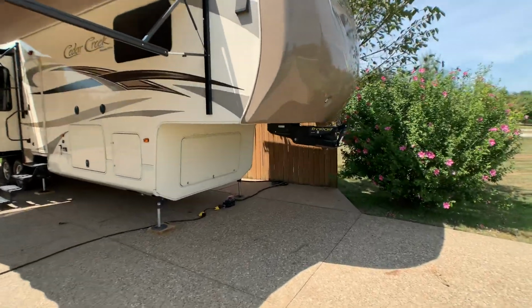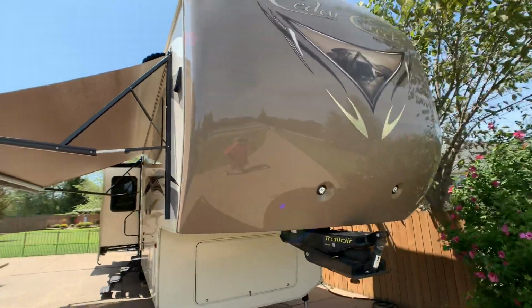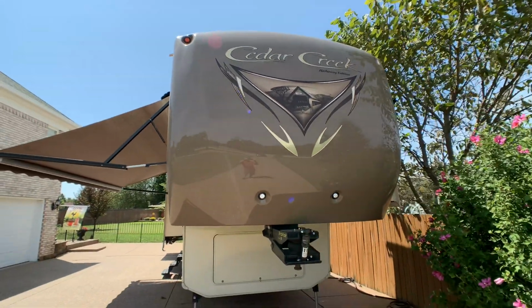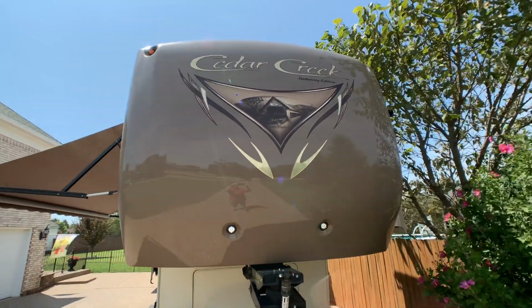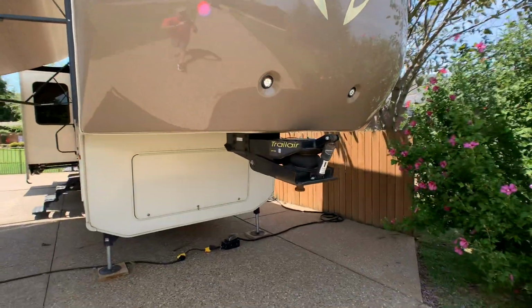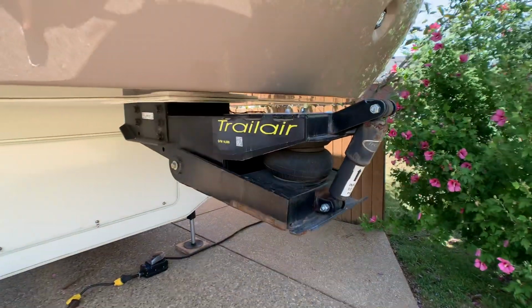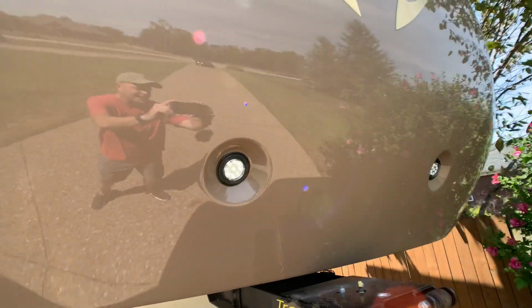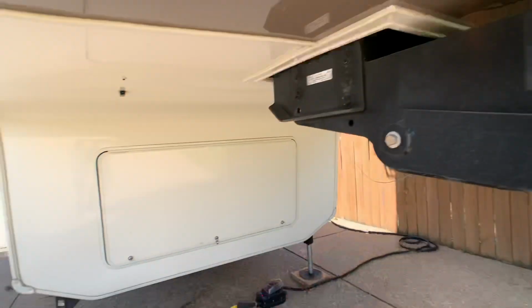Okay, you have front and rear molded, painted, gel coated for front cap and rear cap. Show off that Cedar Creek badge there, Hathaway edition. Trailer pin box. I believe that was an option. It may have been part of a package. I do want to point out nice LED light accent right here on the front cap.